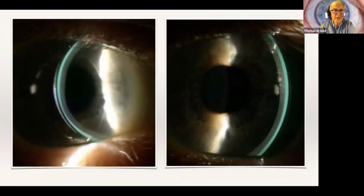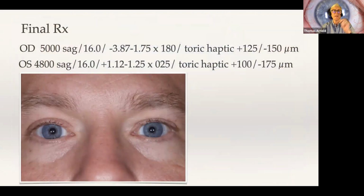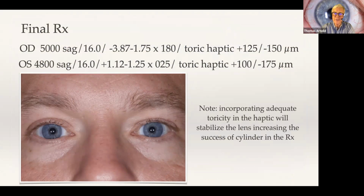All right, so I made the changes. The guy looks pretty good. His clearance is good. I'm sure most of you by now are fitting scleral lenses, so you know that you always want to compare the clearance, the fluid reservoir, to the thickness of the lens. You see the cornea, of course, in the lens. Okay, so yay, looks like a pretty good looking lens, and the guy's pretty happy. All right, so this is what we ended up with. Just increase that toricity in the haptic, get him a little bit more clearance in that left eye.